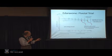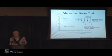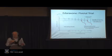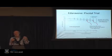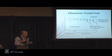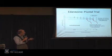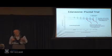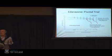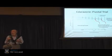And the difference between them at the end of 6 months was about a 33% difference. In other words, those that got the edaravone lost function on the ALS-FRS score 33% less than the people on the placebo. And that was statistically significant. Another way of looking at it is that the people on edaravone at 6 months had a functional rating scale on average that was equal to the placebo group at 4 months. So if you want a time element in there, in addition to the 33% slowing, you can say there was a 2-month extra period there, at least functional.